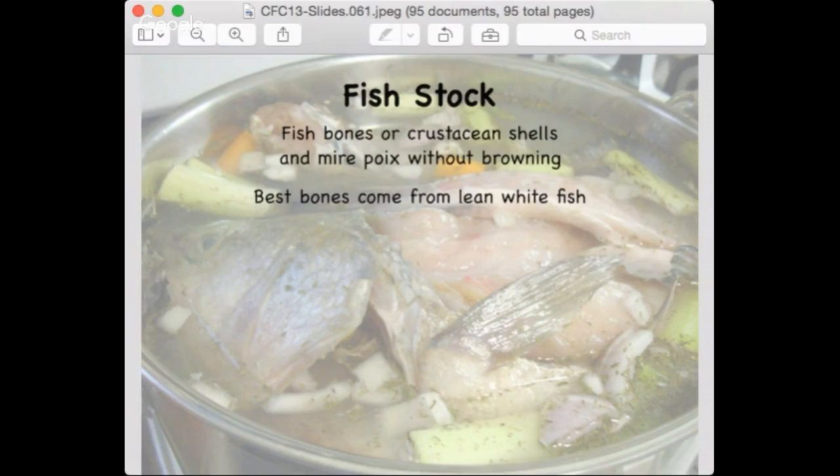The best bones for making a fish stock are from lean white fish. Things like sole, flounder, tilapia, turbot, bass, things like that. Bones from fatty fish like tuna or salmon or swordfish don't make good stocks because of the high fat content. You can see the difference between the skin of a flounder and the skin of a swordfish.